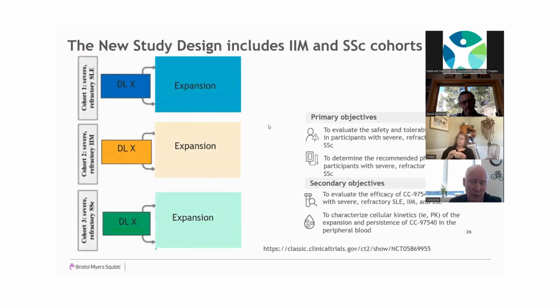There's going to be 3 arms to the study. Cohort 1 is going to be for lupus patients, cohort 2 is going to be for myositis patients, and cohort 3 is going to be for systemic sclerosis patients. And again, this is going to be a dose finding study where we're going to be looking for the numbers of CAR T cells that are going to be given to patients coming into treatment.